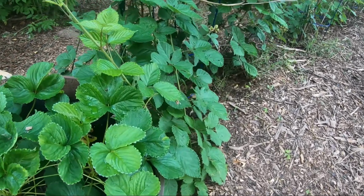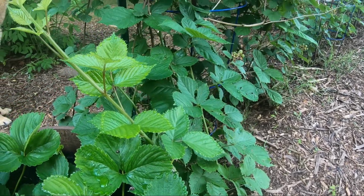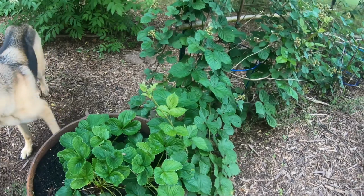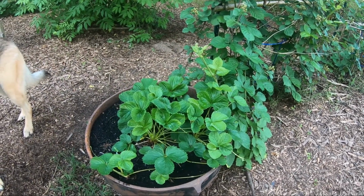But hey, there's one of our honeybees just flying around. What's up, bee? All right. So again, don't eat that bee, boo. No, don't do it. She loves to bite any sort of insect. She got stung when she was a puppy and has never forgiven them.